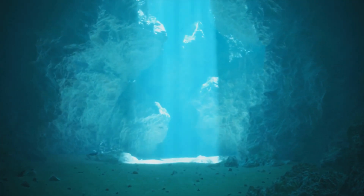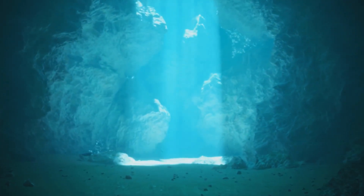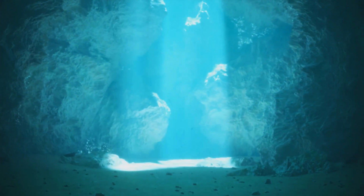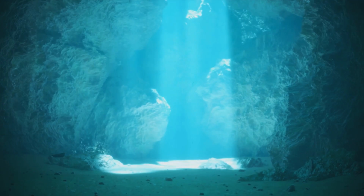And don't forget about lighting. Natural light works wonders for shallow dives. But for deeper adventures, artificial lights are essential to reveal the true colors of the deep.